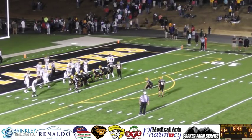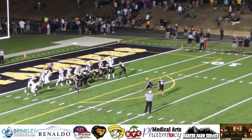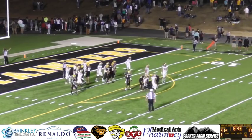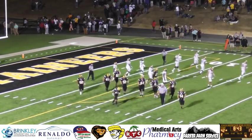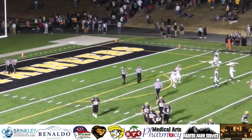Five touchdown passes for Reed tonight. It sure is. Kick's good, 42-17. Mountaineers back after this.